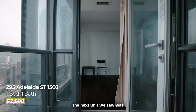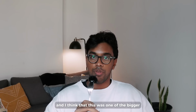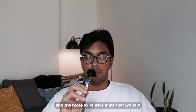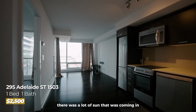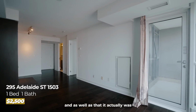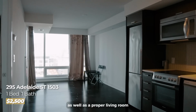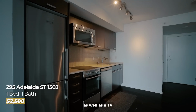The next unit we saw was 295 Adelaide Street West, unit 1503. And I think that this was one of the bigger and the more expensive units that we saw, but I really liked how light and airy this place was. There was a lot of sun coming in, and it actually was a proper space. It had a separate bedroom that was decently sized, as well as a proper living room where you could put up a little dining table as well as a TV.